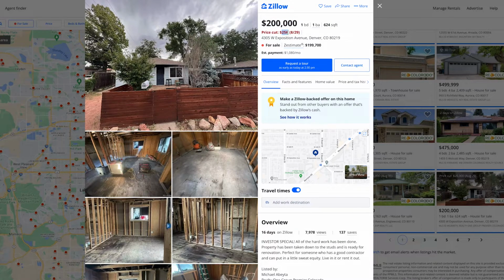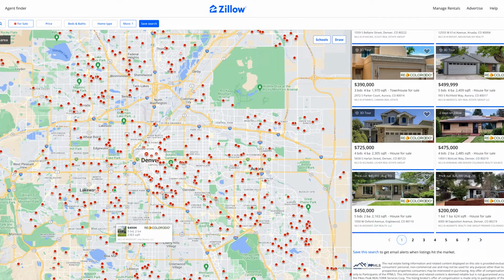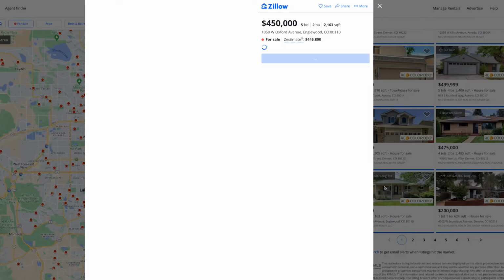They did come down 25,000. That's kind of good, but lowball them. Say, hey, I'll give you 150. See what they say, right? And let it sit in the market. You'll be surprised. Sometimes they'll call you up and they'll be like, hey, let's make a deal.